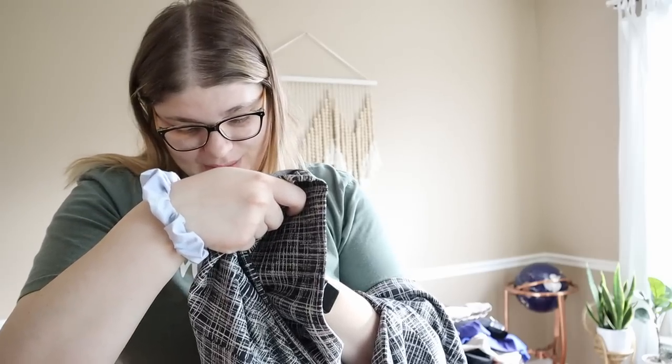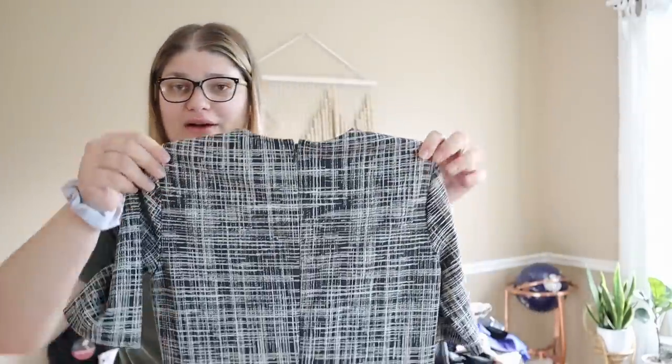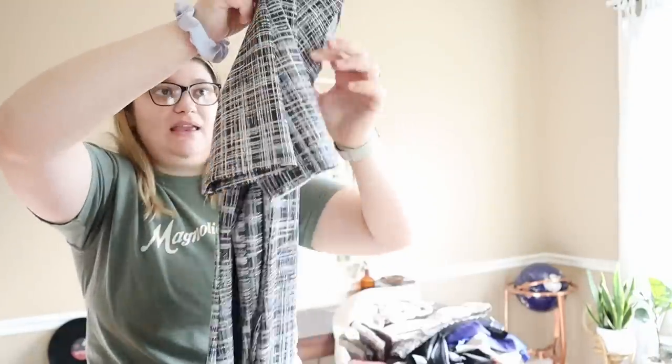And I do have the style number. It's the Rizik B configured 2. So that's always helpful, but it should do pretty well. And I forget how much this costs. The tag definitely came off already. But that's what it looks like, and it will hopefully do really well.